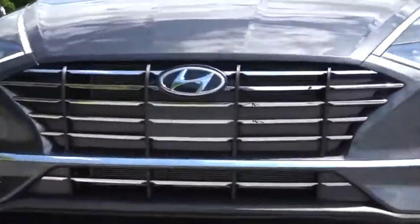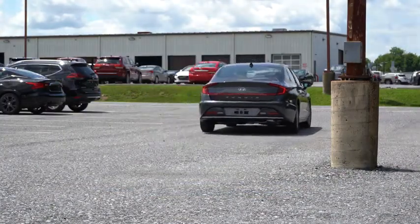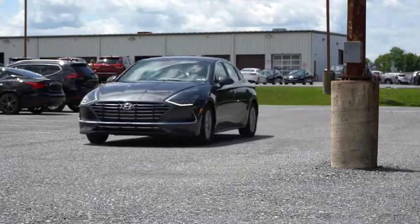Of course, you got America's best warranty with this one as well, being 5 years, 60,000 mile bumper to bumper, 10-year, 100,000 miles on the powertrain. You got 3 years of free complimentary maintenance, meaning you don't have to pay for the oil changes, tire rotations, things like that for the first 3 years of ownership.